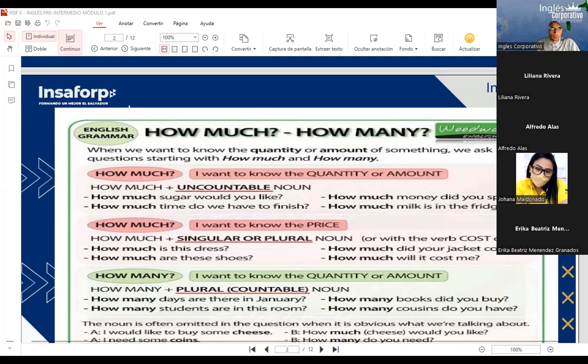Today we will learn about demonstratives while shopping. En esta clase, señores, nosotros vamos a aprender los pronombres demostrativos mientras las personas compran. Before I start, I would like to know, does somebody know the meaning of demonstrative pronouns?